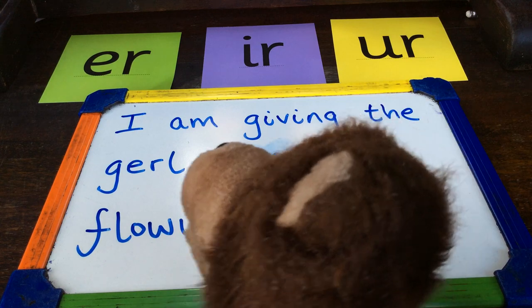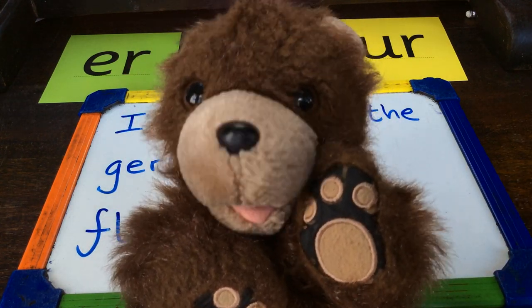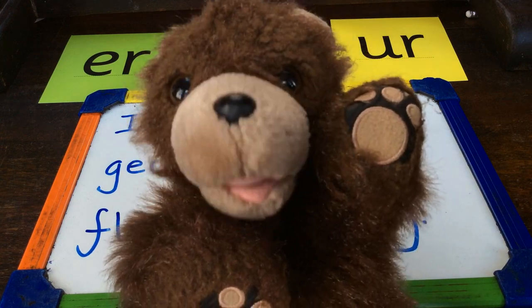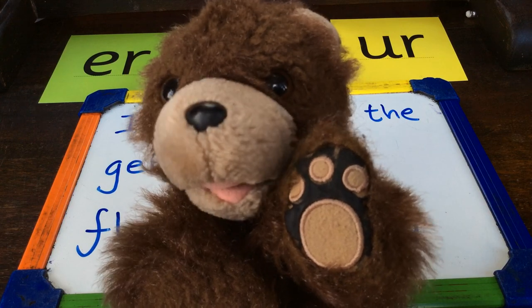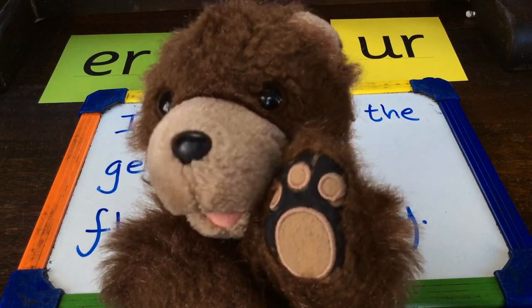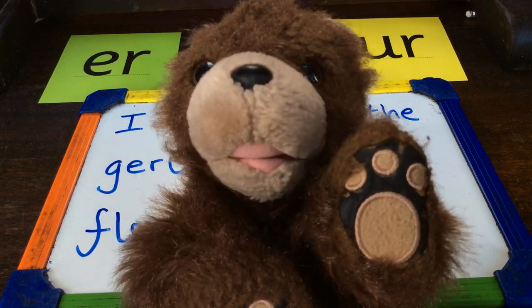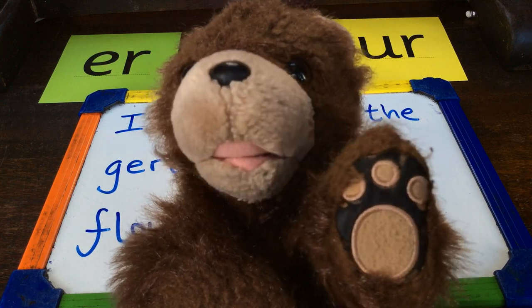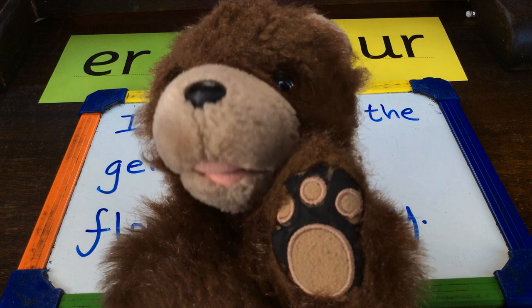Right, I have written a sentence here, and I'd like you to help me to edit it, edit it just means check it, to make sure that I've spelled everything correctly. Now, in it, I have used the er sound, and that's what I really want your help with today. So let's read the sentence together and see if we can spot the er sounds first of all. You might like to write it down as well and check your own sentence.